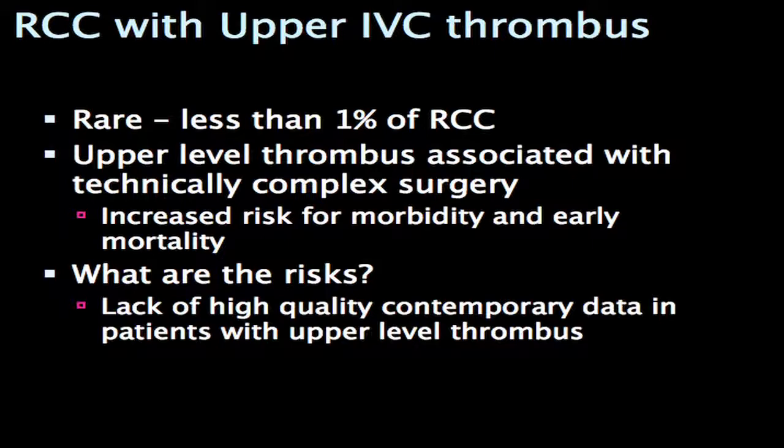But what we really don't know is what are the risks. There's really a lack of high quality contemporary data in patients with upper level thrombus. If we look at just the series of morbidity and early death with patients with upper level thrombus, you can see that many of these studies span decades. They have low patient numbers overall. The way that complications, morbidity or mortality was defined is very variable, and the rate of perioperative mortality is anywhere between 2 and 22%. So it's hard to know what to tell patients.